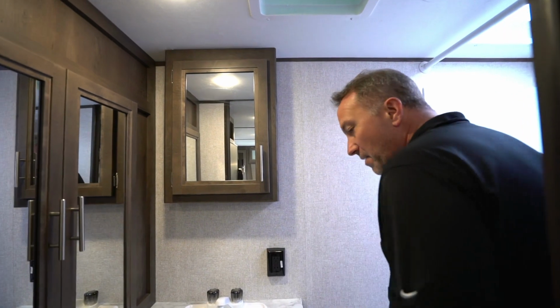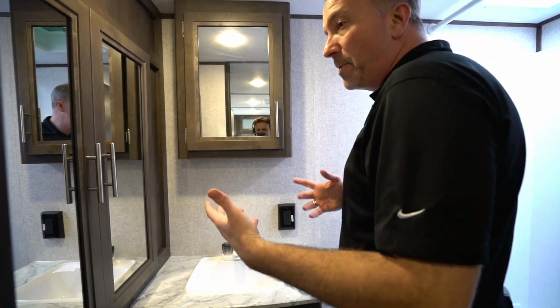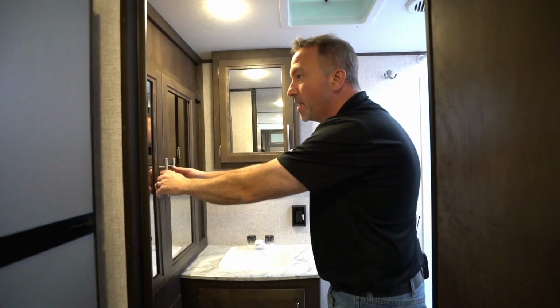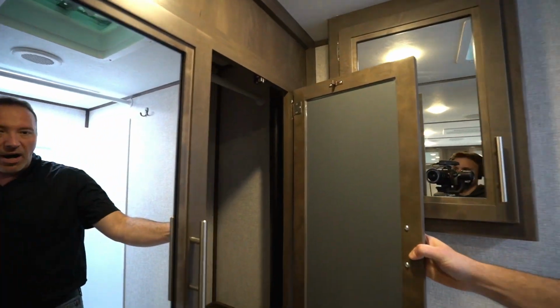So we come into the bathroom, and the first thing I noticed was, for this being a rear bath travel trailer, you do have some really good space. You have a mirrored wardrobe right here.